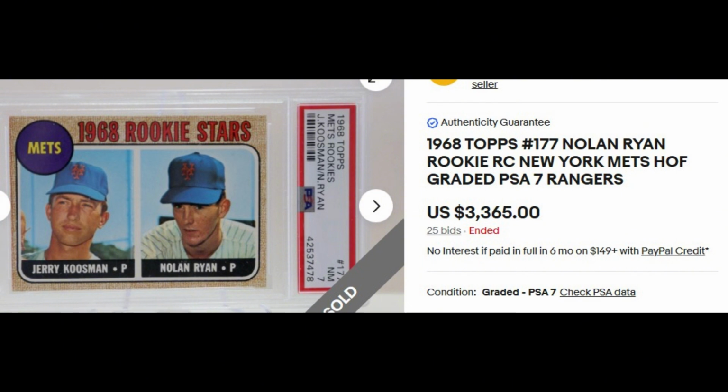There are 1,730 PSA 7s of the Nolan rookie out there, with 1,441 cards graded higher. I'm not entirely sure if this sale occurred because it does not pop up on 130 Point. However, recent sales of a PSA 7 rookie card have been between $3,250 on eBay and $4,940 on Fanatics Collect Fixed Price Marketplace. $4,940 seems a little or a lot high for a PSA 7 at this time in the market. What do you guys think?